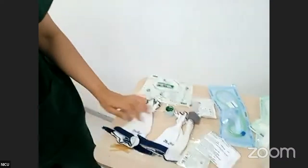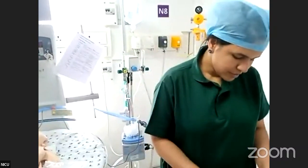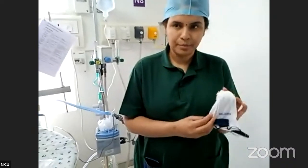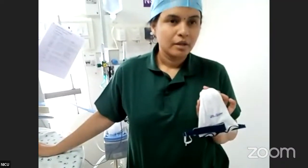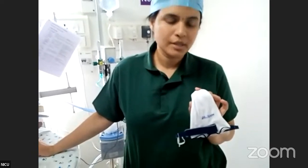For the first step, for choosing the cap, we need to measure the baby's head circumference. So you measure the head circumference using an inch tape. And when it comes to this particular make, which is Fisher and Paykel, you have five different sizes of cap, starting from 15 to 18, 19 to 22, 22 to 25, 25 to 29, and then we have 29 to 36 centimeters.